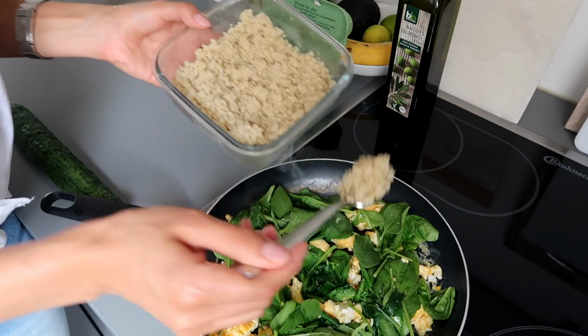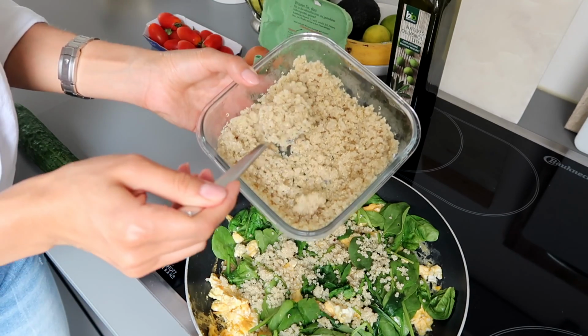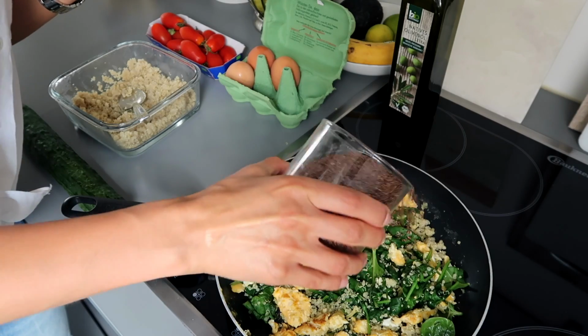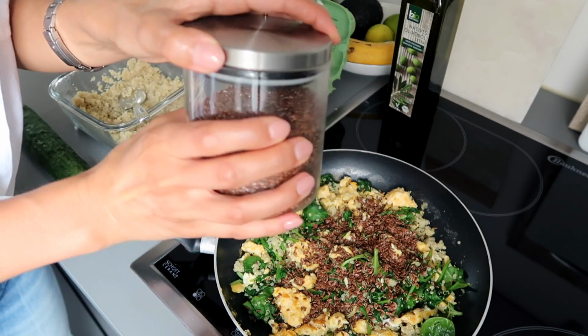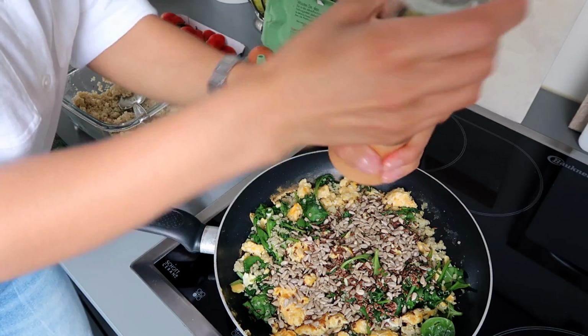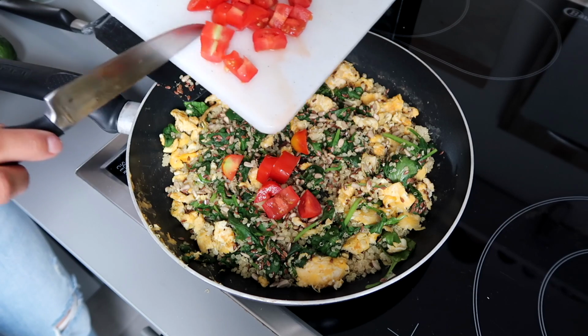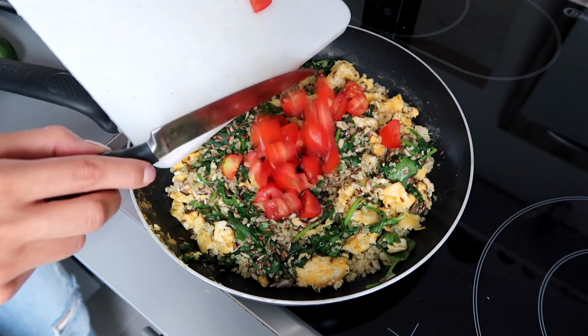I'm also gonna add in a couple of spoons of cooked quinoa. I always like to have quinoa in my fridge. Then I'm gonna add some flax seeds and some sunflower seeds as well. Some fresh black pepper, a little bit of pink Himalayan sea salt, and then just adding in some fresh tomatoes.